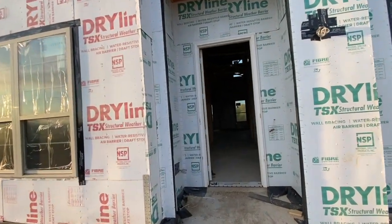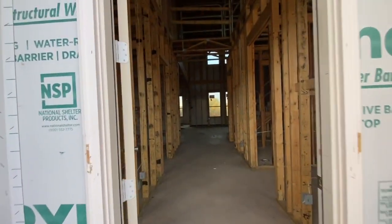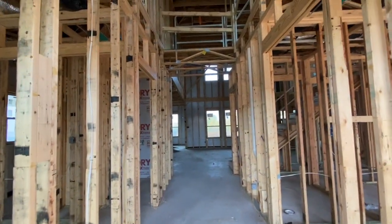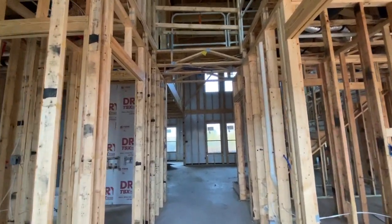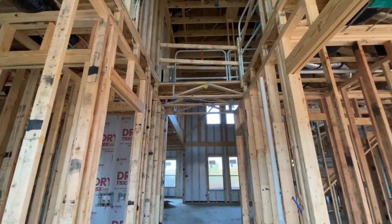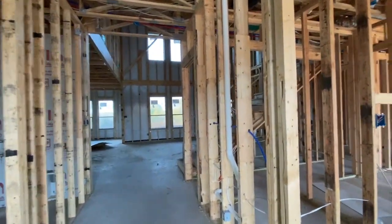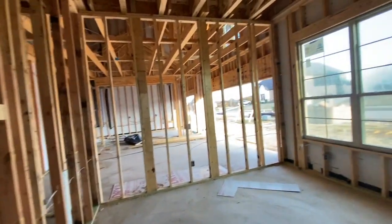All right, I'm excited to hop inside and show you the progress that we've seen. So walking in this main entryway, I love how open it is in here. So nice wide hallways. This looks all the way up to the second story, as you can see. Super cool. All right, so I'm gonna step into the office right over here.